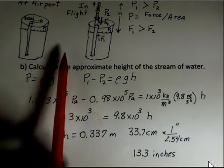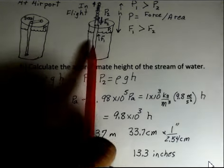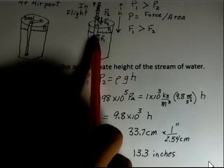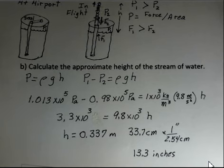Also, we don't have a pressurized, maintained, pressure 1, the atmospheric pressure is not maintained. As the water exits the bottle and goes up, this volume inside the bottle, where the air is, is going to expand and the pressure is going to drop. So we don't have a constant atmospheric pressure, 1.013 times 10 to the 5th pascals, as the water rises in this straw. So as I say, this is an approximate number, 13 inches, 12 inches, 10 inches, ballpark.